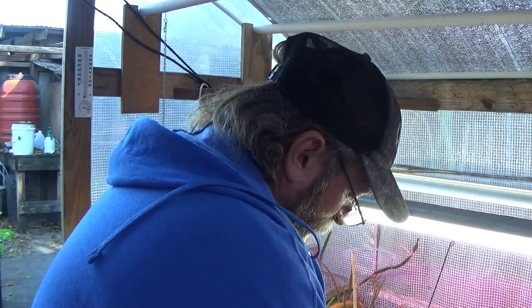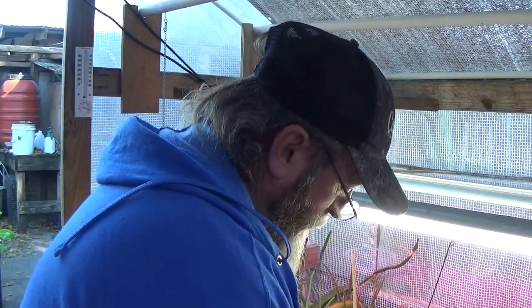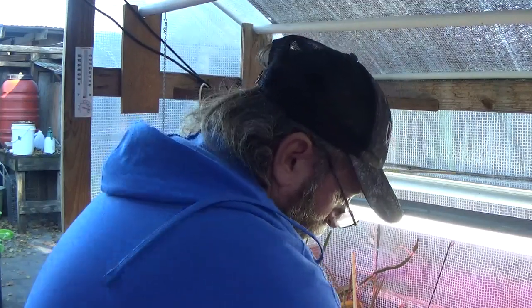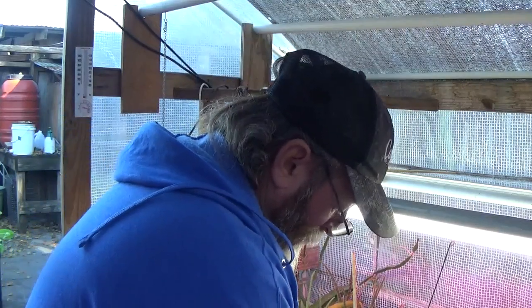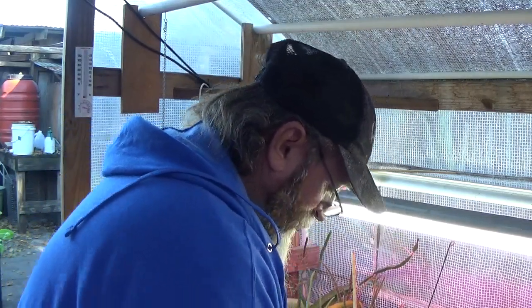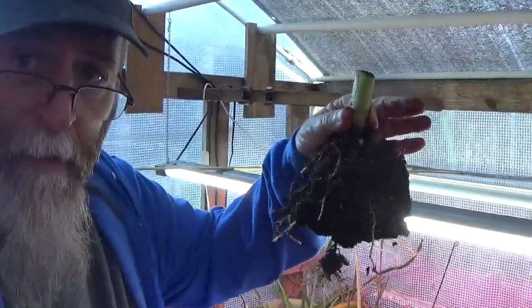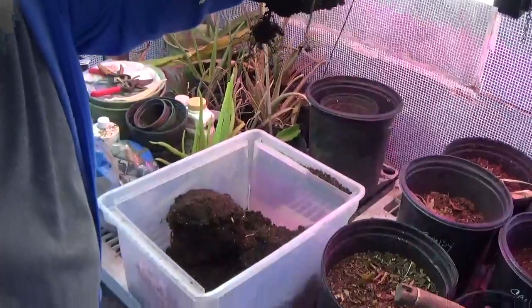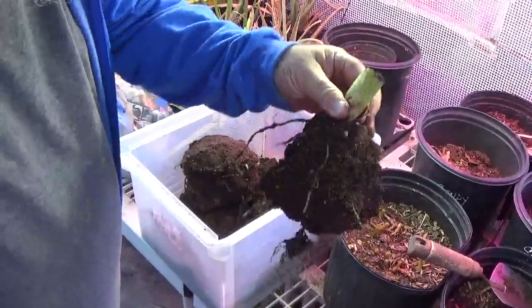Now, it's not in the ground, it's in a pot, so it isn't going to be restricted to getting really big. Like when I did my ginger in the ground, it was crazy. See, this is what you're going to replant right here. This is what you'll replant. I should have this down here so you can see what I'm doing. All right, this is going to be replanted right here.